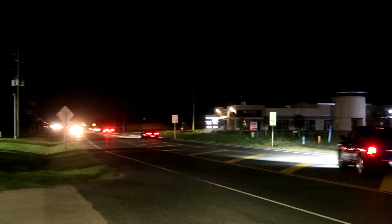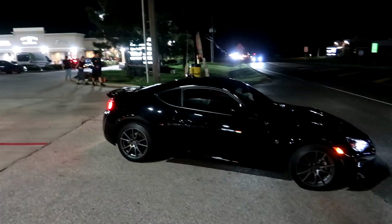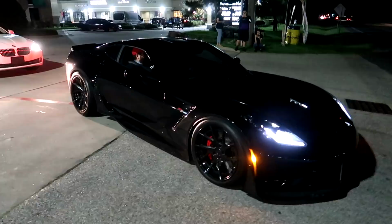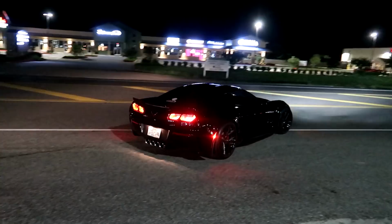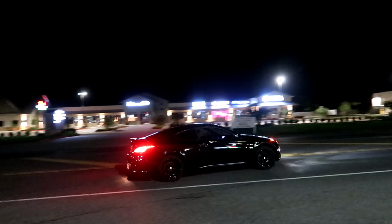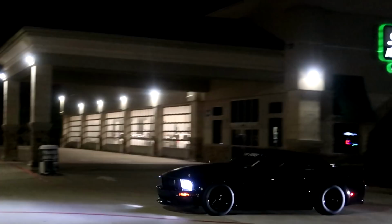That super wasn't last. We're gonna get a couple more. But here, my boy in the FRS. Now we got a Genesis and Drew. My hat! Thank you, Mike. Have a safe night, guys. Here comes our final contestant, a Mustang with skinnies up front, and he's not even coming out of here.